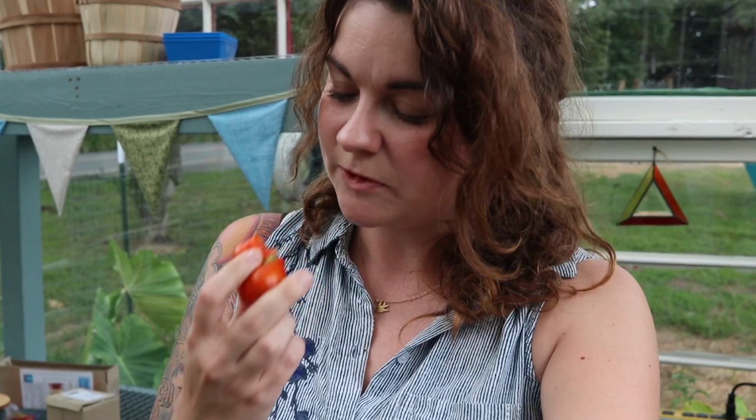So I've actually already eaten one of these painted ladies, and this one's got some kind of funky spots, so I'm just gonna taste it. These tomatoes are as good as I'd hoped. Now I don't typically like saladette sized tomatoes, which are like the 2 to 4 ounce globes. I like cherries or big slicers, and this is definitely in the saladette category.